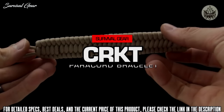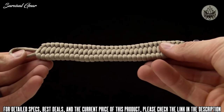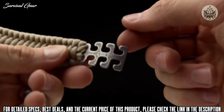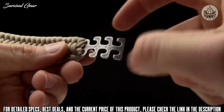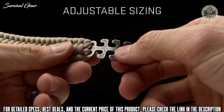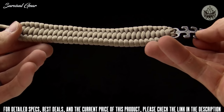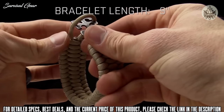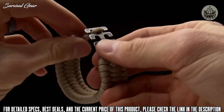Today at CRKT, we are taking a look at the adjustable paracord bracelet. This is a Tom Stokes design. What's unique about it is it has this nice little adjustable clasp here that allows you three different settings as far as adjusting the paracord bracelet around your wrist. The length of the bracelet is 9 inches. And the way it works is you just decide on how big or small you want that. Take the paracord over the top and tighten it down.